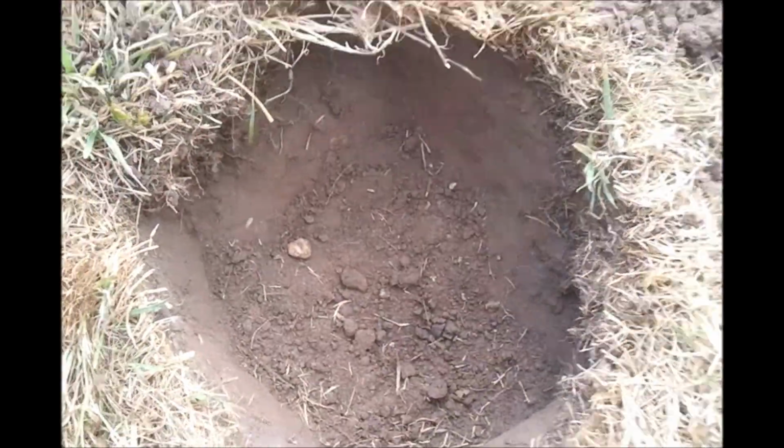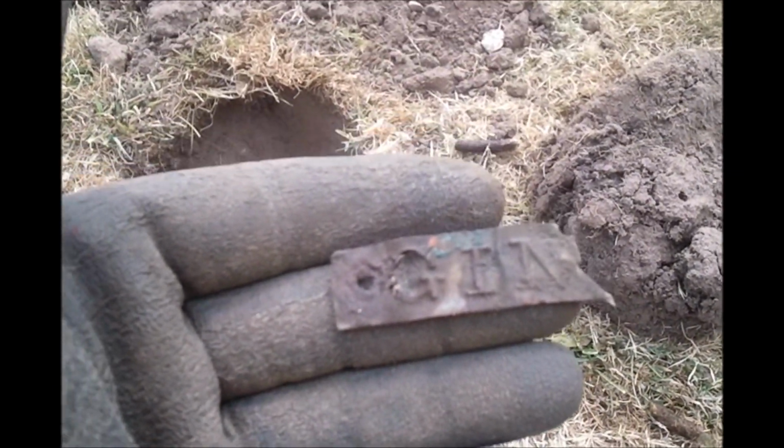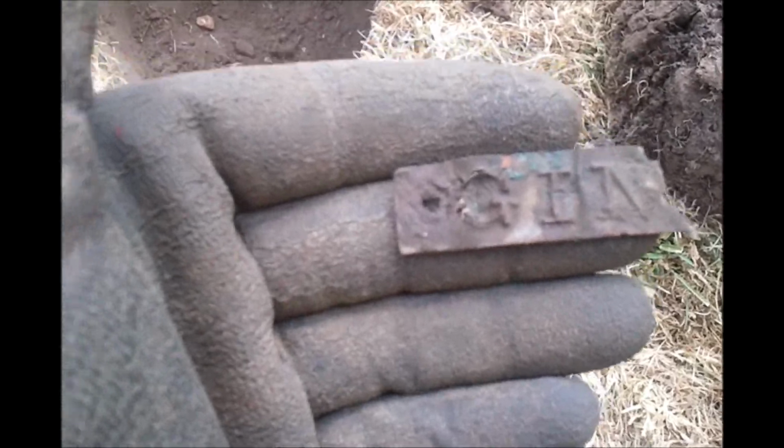Interesting little find I've had out of this hole. It says gin. I'm hoping it says gin. But it could say ginger if it was longer, wouldn't it? But it's definitely G-I-N at the start there, look. Gin. Gin and lemon.